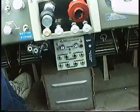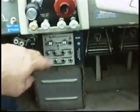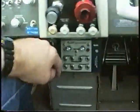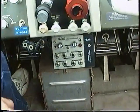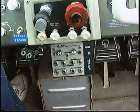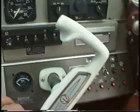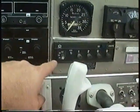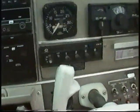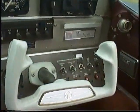And just a quick look around. Also, we have a permanently installed intercom unit. This was a portable intercom unit which I modified for permanent use. It is now a 4-place intercom for both the 2 seats in the front and 2 seats in the back. An EGT gauge was also installed a couple of years ago. The Narco unit, I'm sorry, yes, it is a Narco, is mode C, and that was done about 4 years ago.